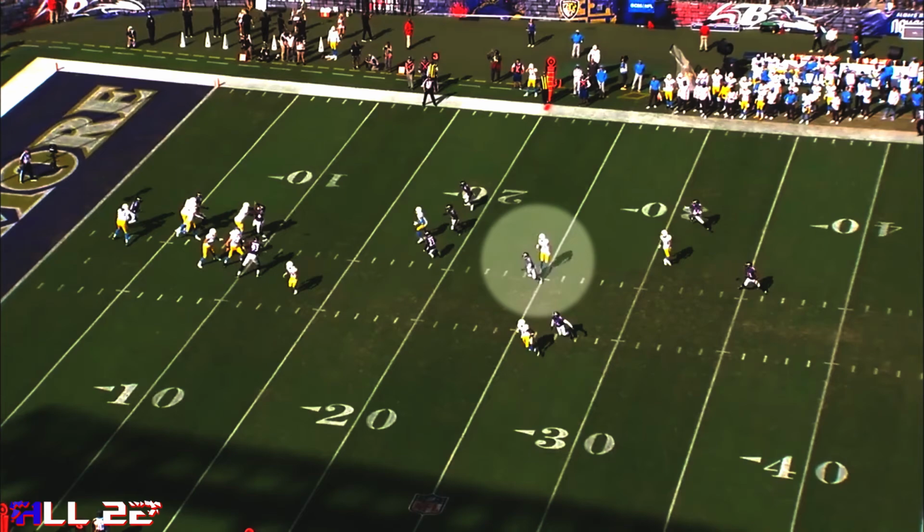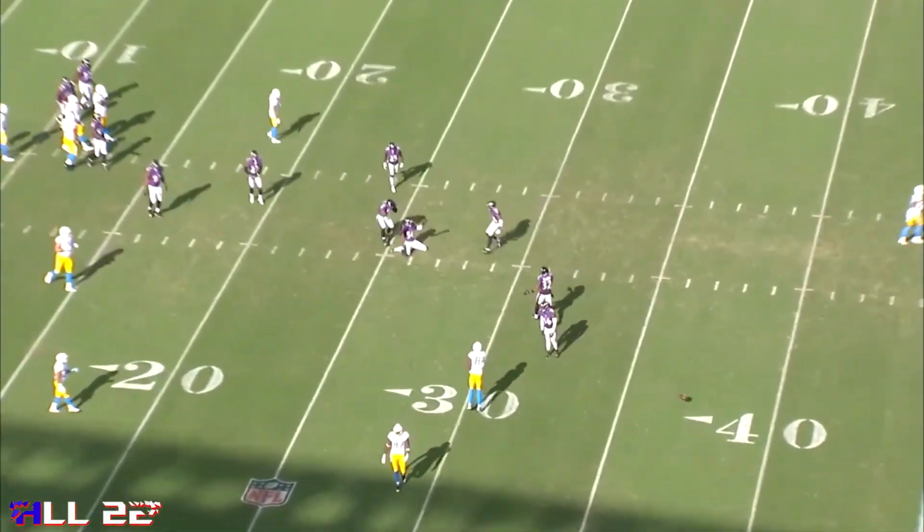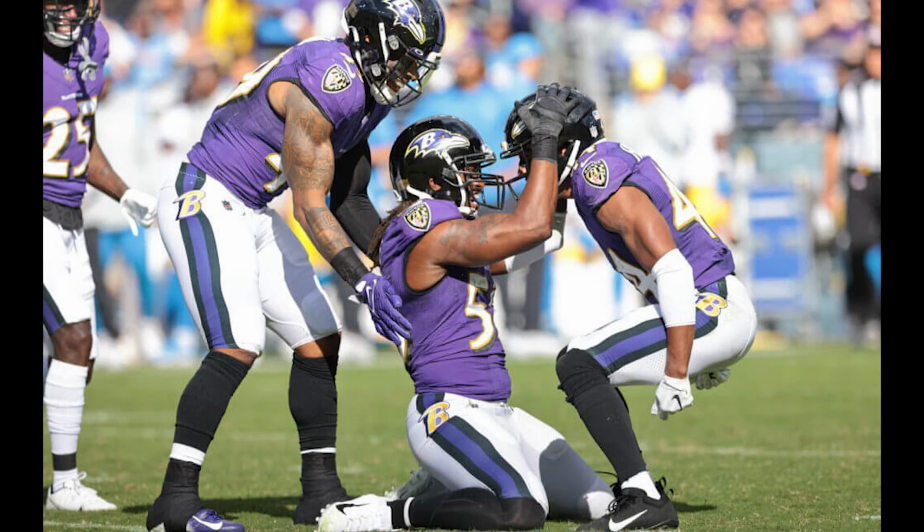Very little mistakes, extremely technical and sound, and the passion that he brought for the fact that he's been on the practice squad for so long, I think was obvious. I hope he can bring this level of play again because we got to get him on the field and find out if our defense is going to be this good all year.